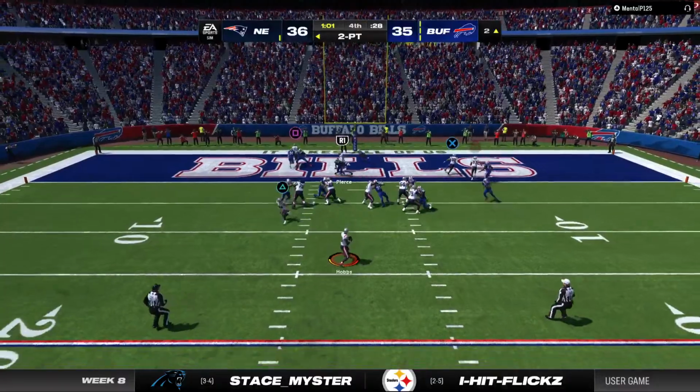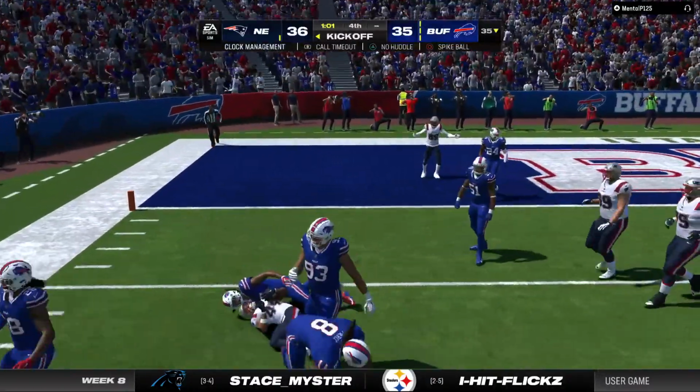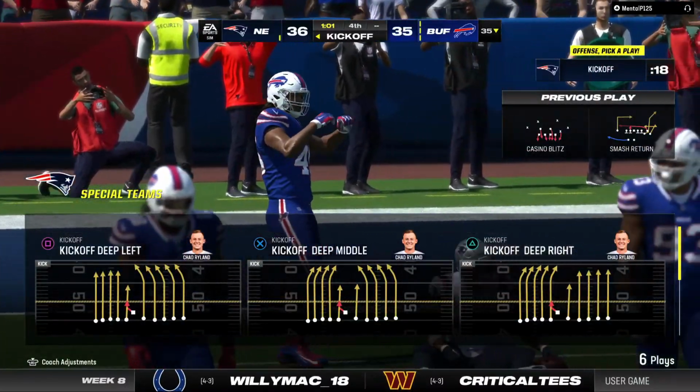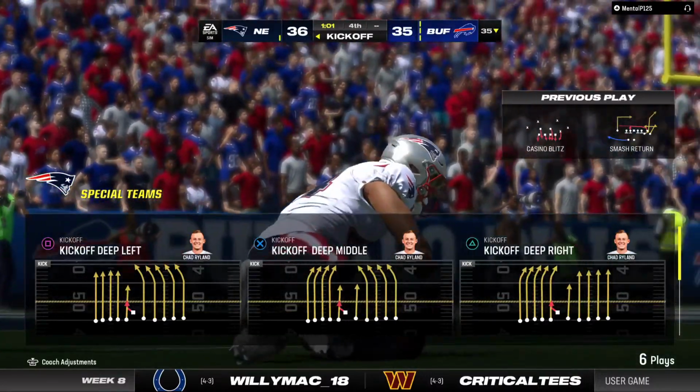They'll look to throw. That's caught. And he will not get there. He comes up short. And they're unable to push this lead to a field goal as it'll remain a one-point game.